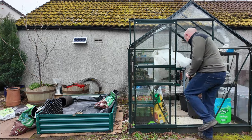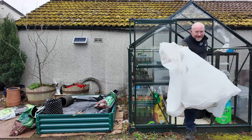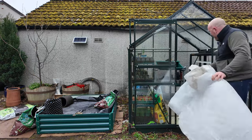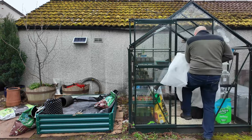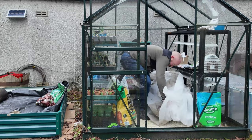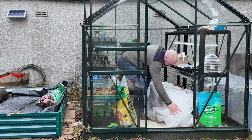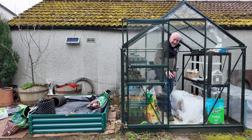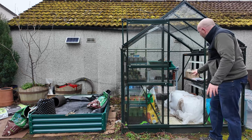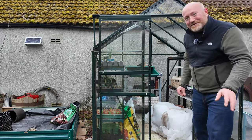The only other thing I'm going to do is I'm going to grab this. This is a big old massive bit of agricultural fleece, and you can see it's a bit dirty. I've used it for years and years, and again, I'm going to cover the buckets over with this. So let's just head into the greenhouse here, and we'll pop them on. And again, if there's any risk of frost or anything like that, that's just going to help protect them, help keep any sort of really cold away from them. Keep on top of them, keep an eye on them. But we'll say, please, please do come back in June.